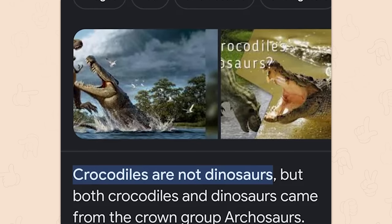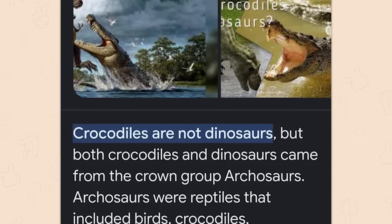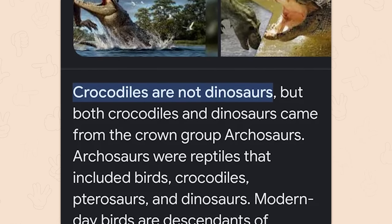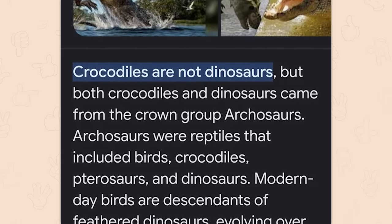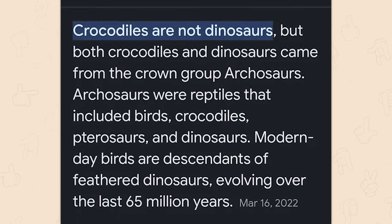Crocodiles are not dinosaurs. But both crocodiles and dinosaurs came from the crown group archosaurs. Archosaurs were reptiles that included birds, crocodiles, pterosaurs, and dinosaurs. Modern day birds are descendants of feathered dinosaurs evolving over the last 65 million years.